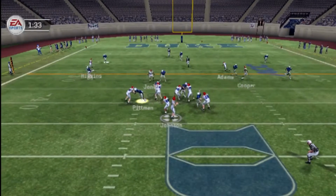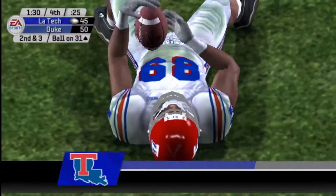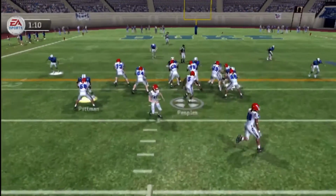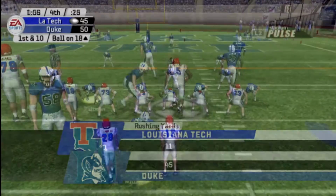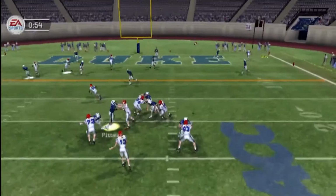Minute 35, Johnson back in the pocket. Duke defense needs a stop. They'll get it here, 2nd and 3. Brings up a 3rd down on 3rd and 3 after the incompletion. Peoples is going to pick up a first down, and any chance of a stop is looking less and less of a thing. Johnson on first down with 55 seconds to go.